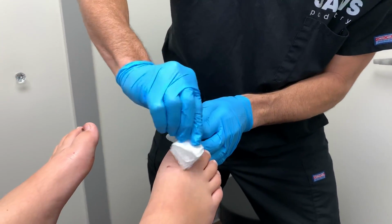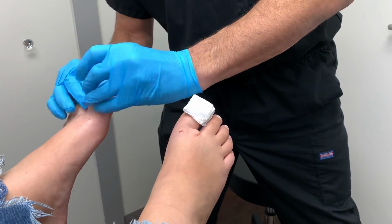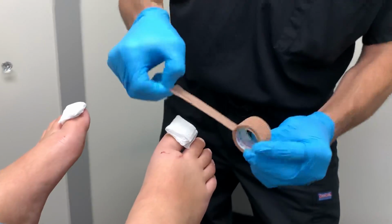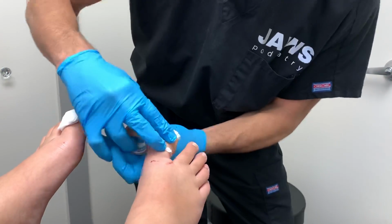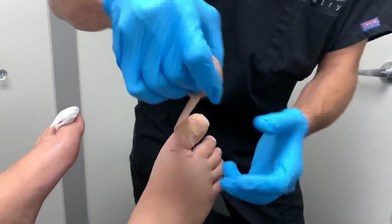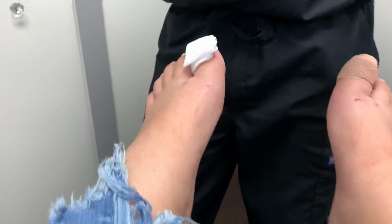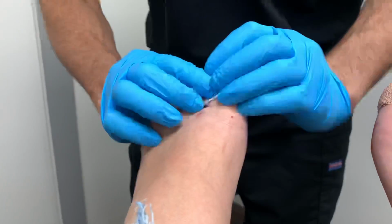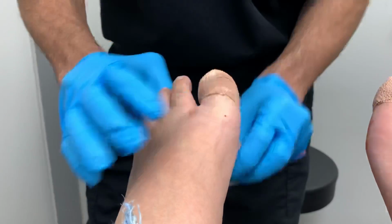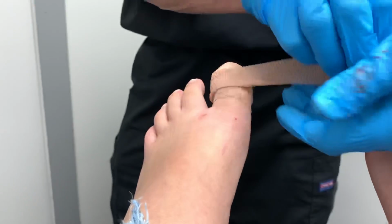Antibiótico. Antibiotic. Uno. Antibiótico. Dos. One, two. Let's go to the other side.